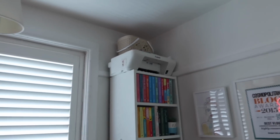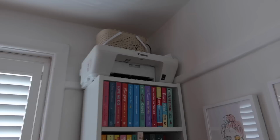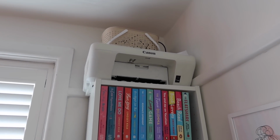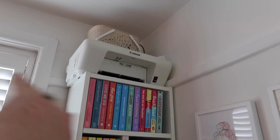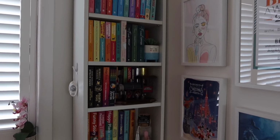I've had to put the printer at the top of the bookshelf because it's the only place I could get it to fit. It was too wide to fit in the bookcase itself, as you can see, but out of the way up there just gives me so much more space on my desk, and then I can just grab it down when I need it. But then the rest of the bookshelf is pretty much done.